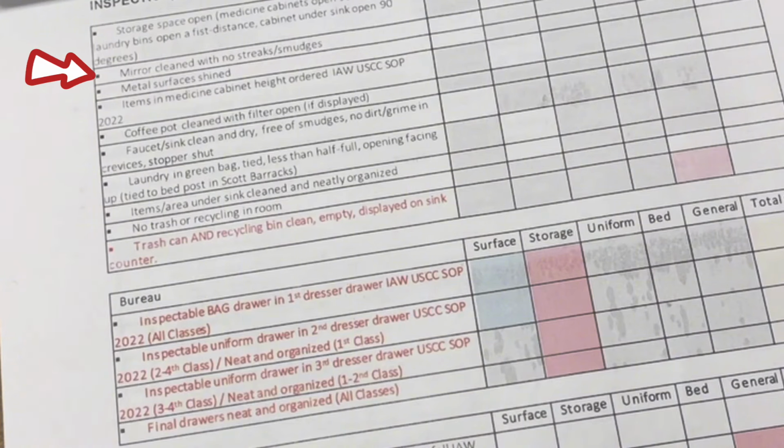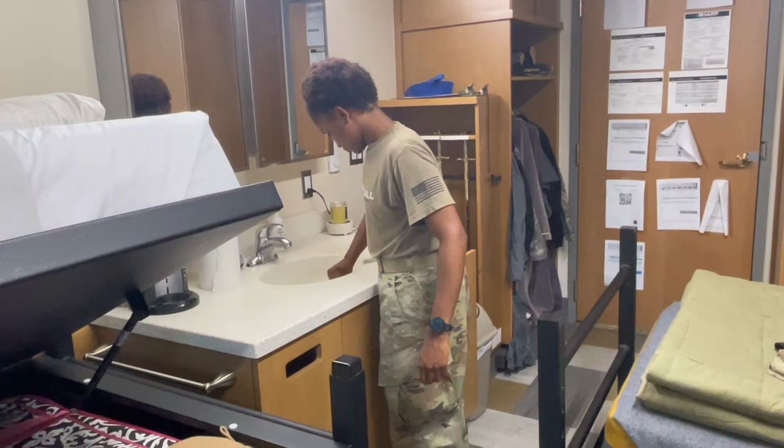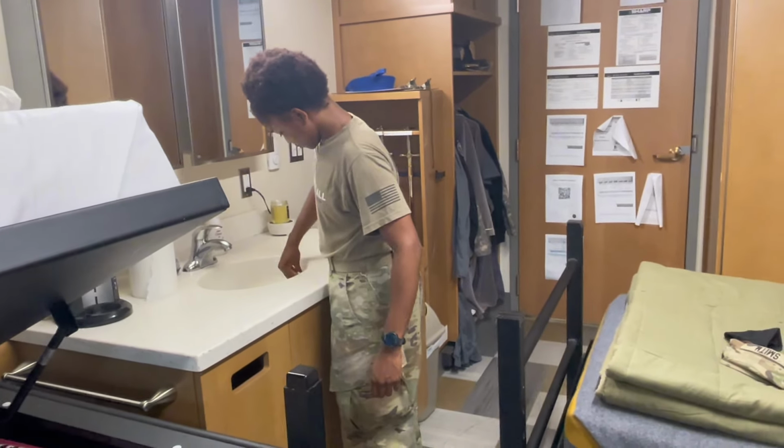You guys watch me just clean the mirror. The third bullet says all metal surfaces shined. I just shine the inside of the medicine cabinet that's metal in there. All items in medicine cabinet high order. I just did that. We do have a coffee pot displayed, and that's Becca's. She cleaned that earlier. Faucet and sink clean and dry, free of smudges. No dirt or grime in crevices. My roommate Cammy is drying the sink right now. She's gonna make sure everything in regards to the sink is good to go.